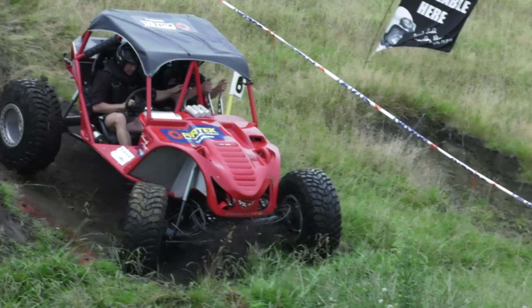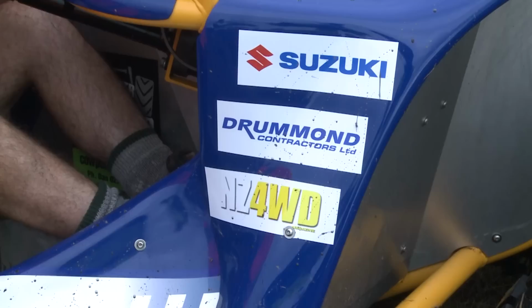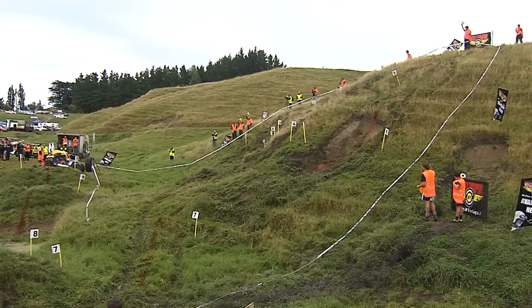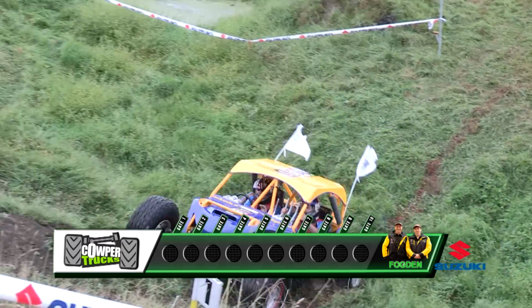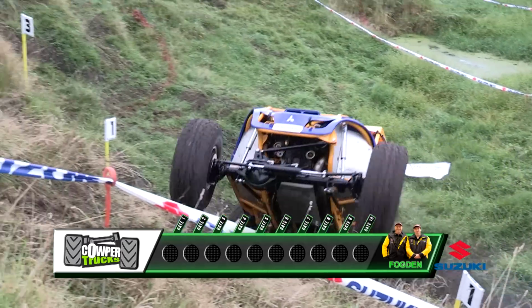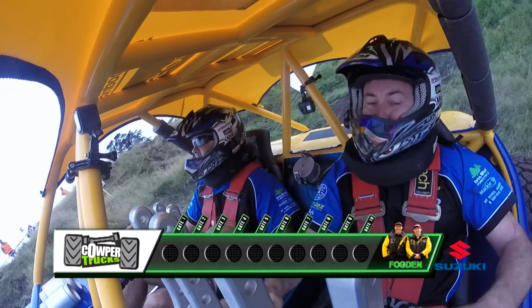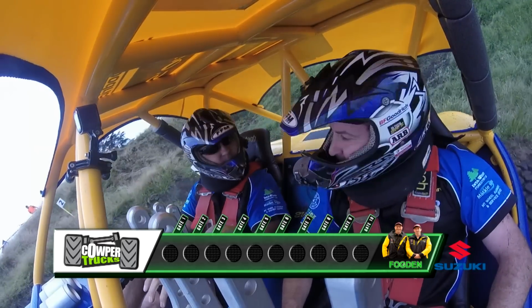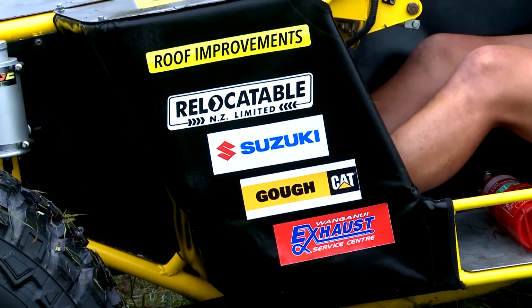So they've got some repairs to do, but luckily we've got a fully stocked workshop, as the next combination is Nathan Fogden and Mike Gibbons. This is a 4-cylinder powered CowperTruck Mitsubishi Evo 9, and they've hit the Suzuki tapes, and that's a terrible start for the two from the Bay of Plenty. Once you hit the Suzuki boundary tapes, you score no further points.